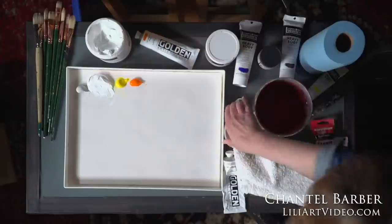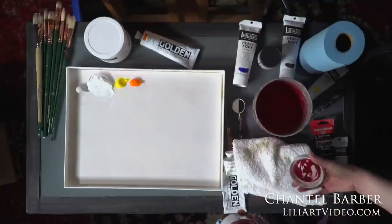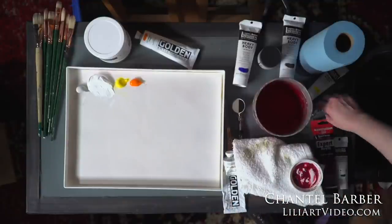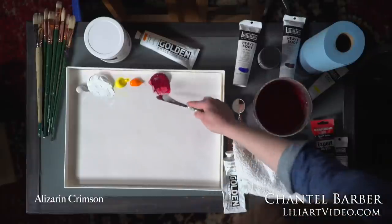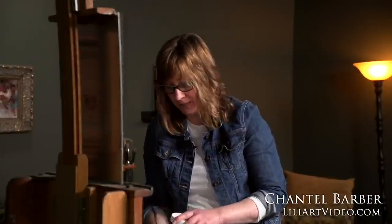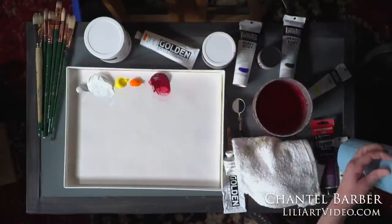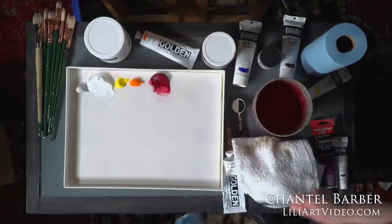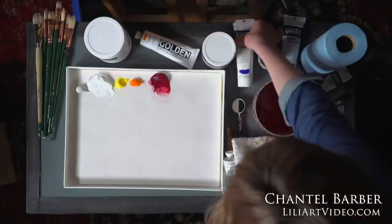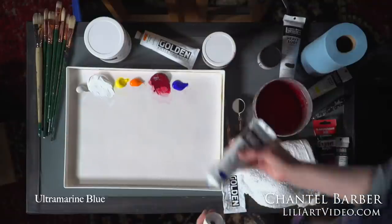So you'll notice that some of these paints are in the tube, and some of them are in the jars. And that's simply because the colors that I use a lot of, I find I like to get them in the jars. And I also find an interesting thing about the titanium white, it seems to be a little bit thicker when I get it in a jar versus when I've got it in a tube. So I just put the alizarin crimson out. Now I'm going to go ahead and put out ultramarine blue. And these are, again, just basic colors that I'm going to use to get my block in onto my canvas. So this was ultramarine blue.